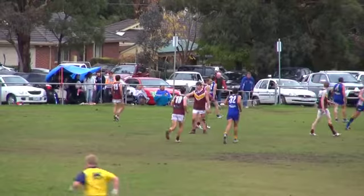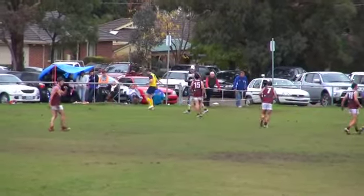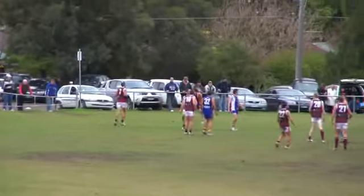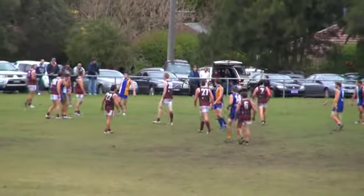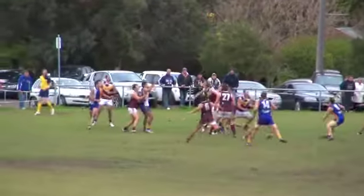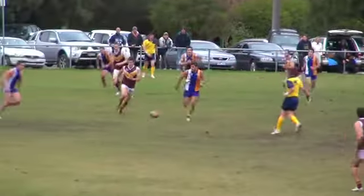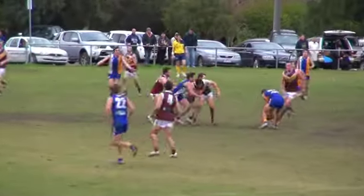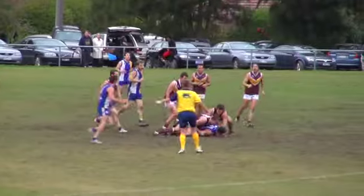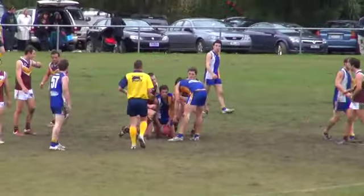Now deep into attack now. So this game's really hyping up now. What's the difference, Greg? One goal the difference. 12-12 to 11-12. Still plenty of time in this game. Heaps of time in this game. It's Lower Plenty, tap it on. Harris gets it, chucks it on that right boot. It's a foot race. McLeod have plenty of numbers here. Picks it up, dragged to the ground. The umpire said no chance of getting rid of it, and he's going to ball it up.